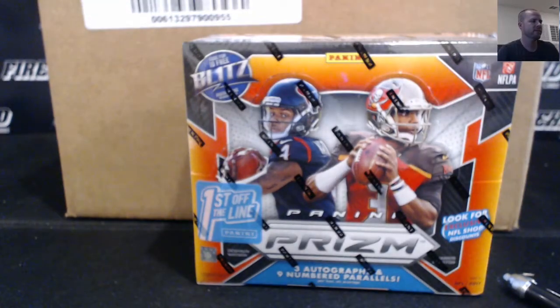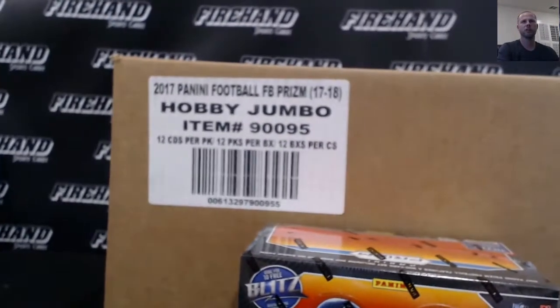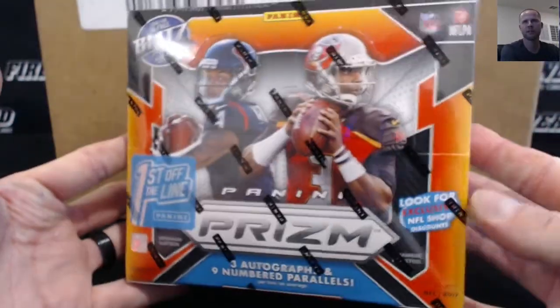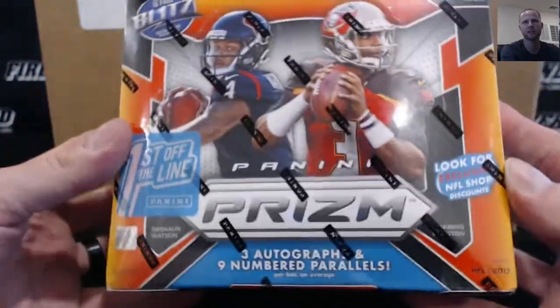Here we go, 2017 Football Prizm Jumbo Hobby Random Teams Case Number 1. This is a first off the line box that we're randomizing to somebody in the break and shipping sealed to you to have fun with.